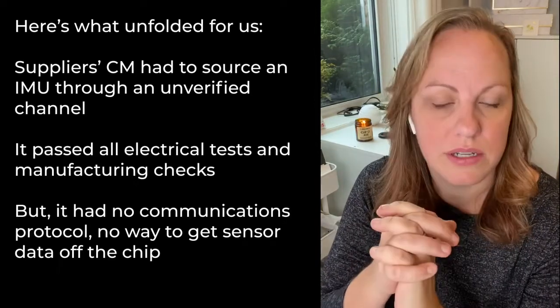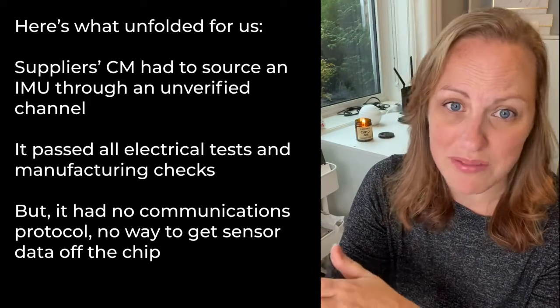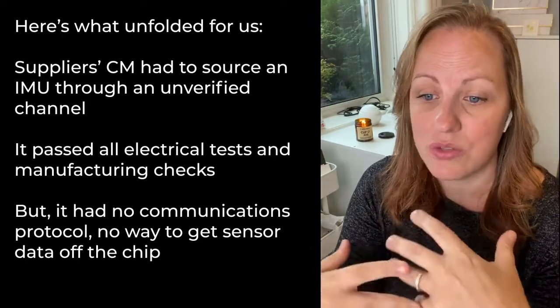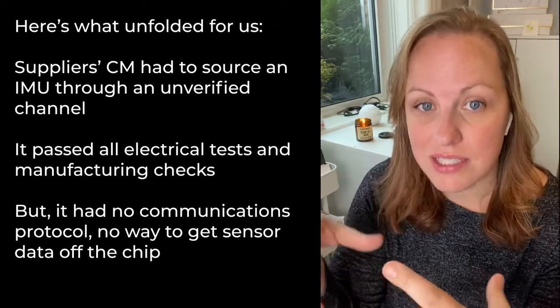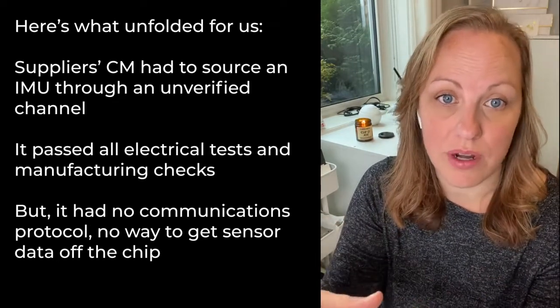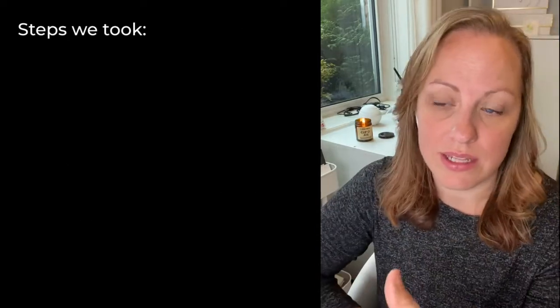So all the documented communication protocols to work with the system that we had our firmware built up for on the prototype boards just wouldn't work. And we need an IMU in this product. It's an important piece of the product for all the algorithms. So we worked really closely with our supplier on this to help solve the problem.